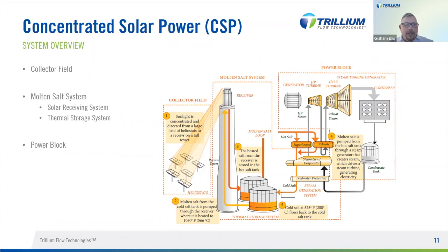Heat storage is accomplished with two tanks in the design. Once the HTF leaves the receiver, it enters the hot salt tank, the HST, where it sits until the molten salt pumps move it into the power block to generate steam. Once the HTF leaves the steam generators, it then enters the cold storage tank before it moves back into the receiving tower.